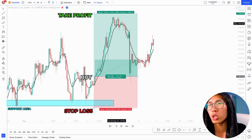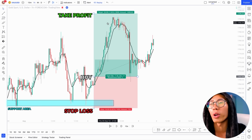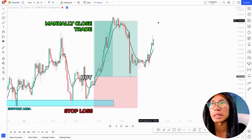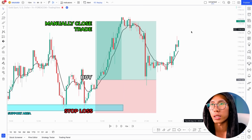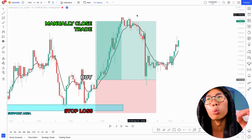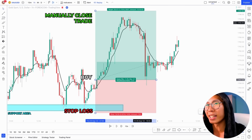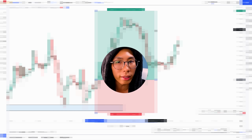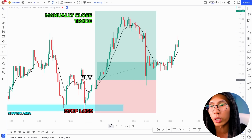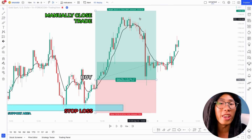And you can see when price got all the way up here, it actually started reversing. So what you could have done is manually close the trade somewhere right around here when you start seeing price reversing, making your red candlesticks, forming your double top. So this is where you could have gotten out of the trade. The moment you start seeing price reach near your take profit, but you start seeing it reversing, that is when you can take profit. Manually close the trade. Do not be dumb enough to hold the trade all the way to your take profit if you start seeing that it's reversing near your take profit.